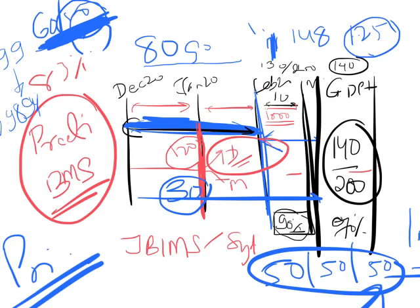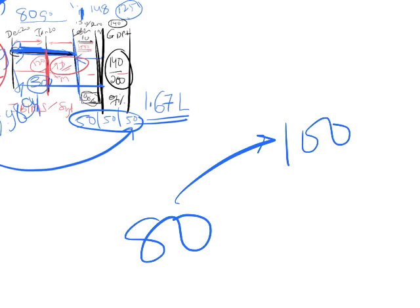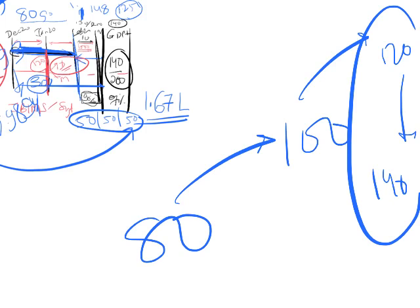In CET, getting 80 marks is very easy. If you take a first mock, you'll score around 70 to 80 marks. Going from 80 to 100 is very easy. 100 to 120 is still easy. But the problem will come from 120 to 140. This is the main part, and that will decide the cutoff for JB.